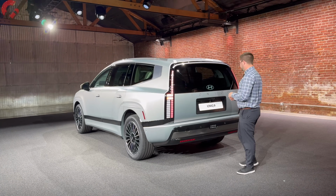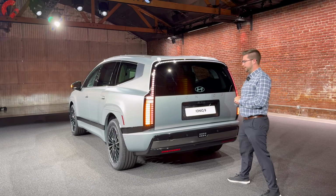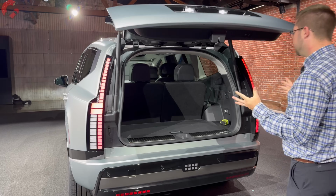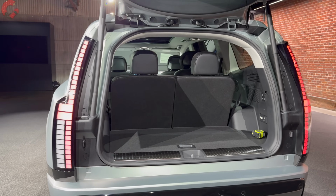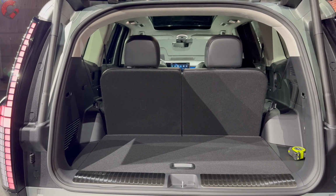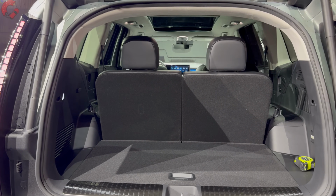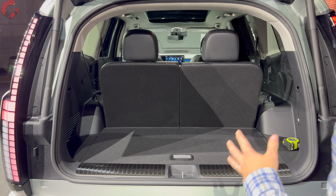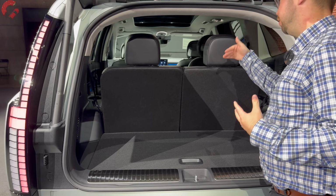Now, walking up to the tailgate, in order to open it, you just press this button right here. That's going to go ahead and open it up. And as far as the space is concerned, I think you're going to also be pretty pleasantly surprised with this as well. So we don't have all of these specs just yet, but we're sitting about 22 cubic feet behind the third row and 47 cubic feet with the third row folded and behind the second row.